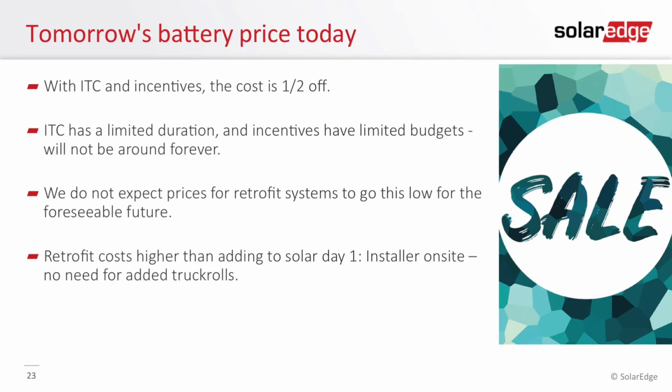So if you're getting the investment tax credit on your solar system, and then 3 years from now you want to put in some batteries, you might not be able to get access to the ITC. And these incentives tend to have limited budgets. They're going to be good for about 2 or 3 years, but then those incentives dry out.